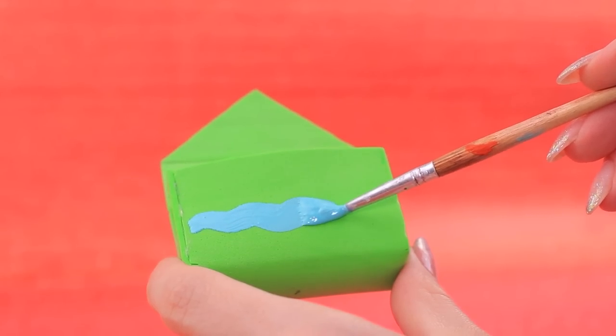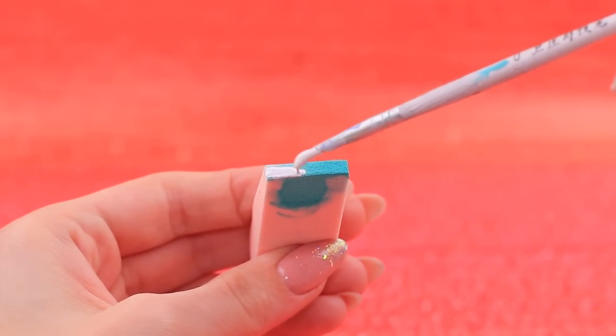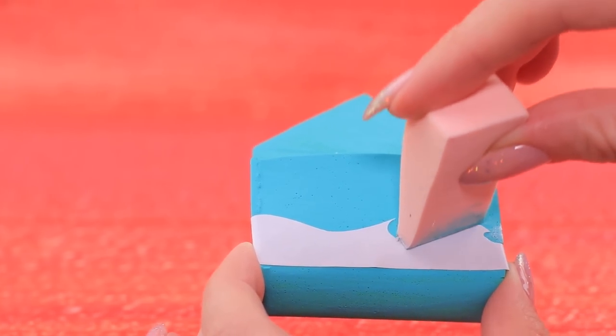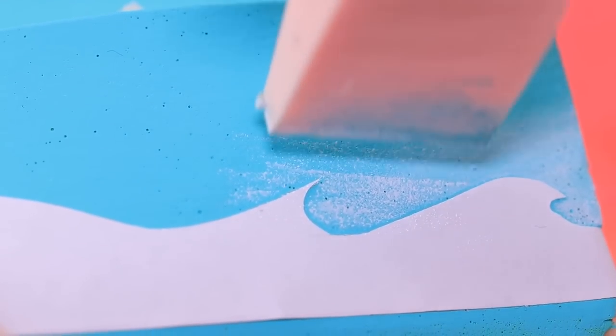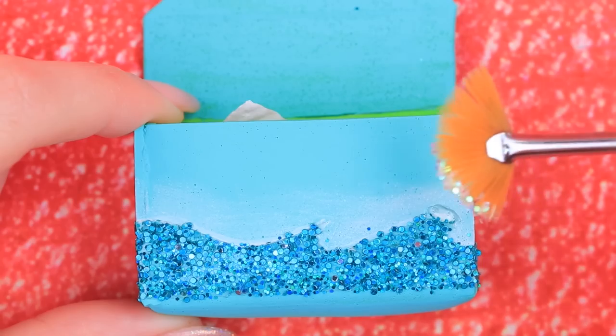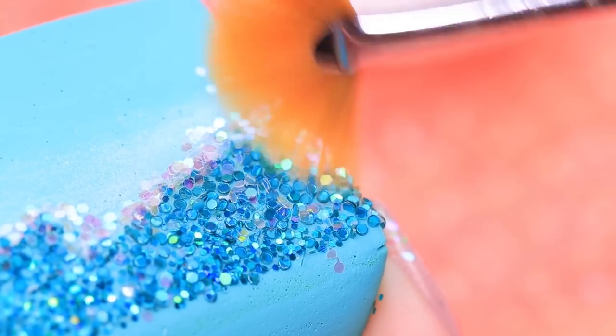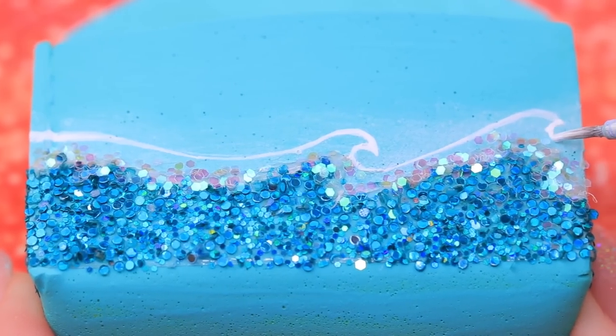Cover the bag with mint paint. Use double-sided tape to make a wave. Put white paint on a sponge and apply it to the wave. After you remove the tape, decorate with blue glitter. And use a lighter shade on the edges. Add some acrylic paint and voila!